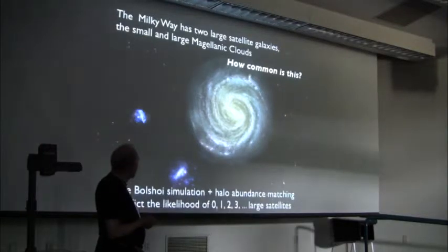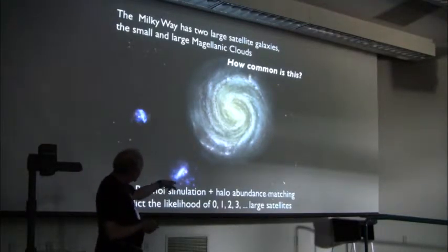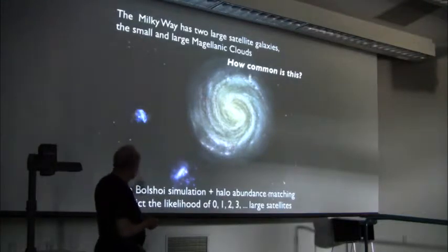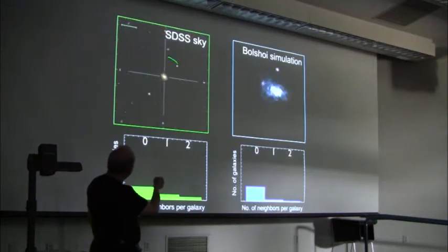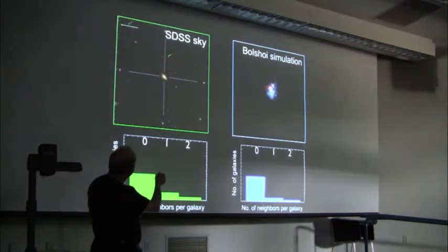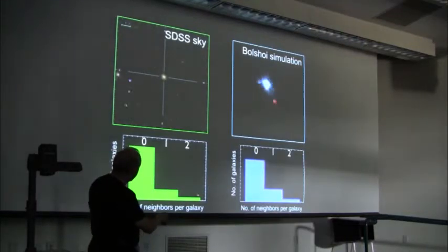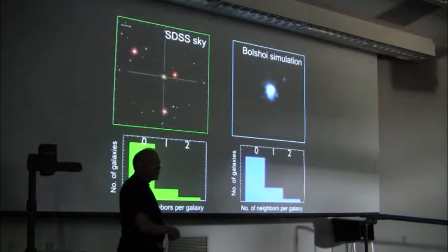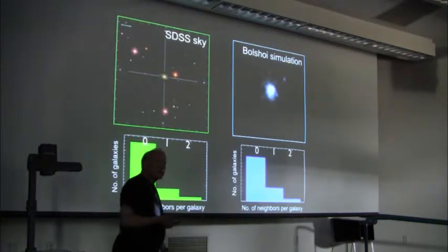How common is this? The simulation, plus this way that we fill the dark matter halos with galaxies, predicts the likelihood of 0, 1, 2, 3 large satellites as bright as these. So that's the real sky. We just look at lots and lots of Milky Way analogs and we count the number of times that we get no, 1, 2 big satellites. And we do the same thing in the simulation. And as you see, the numbers are coming out looking pretty similar.